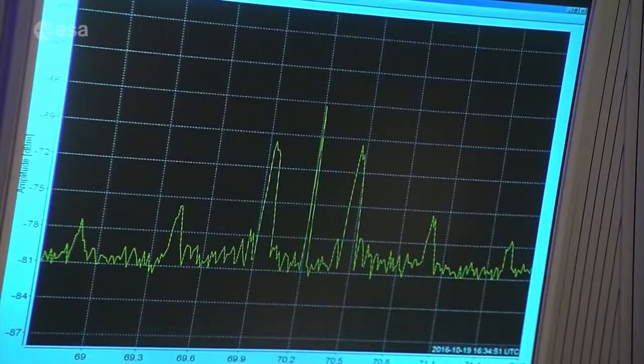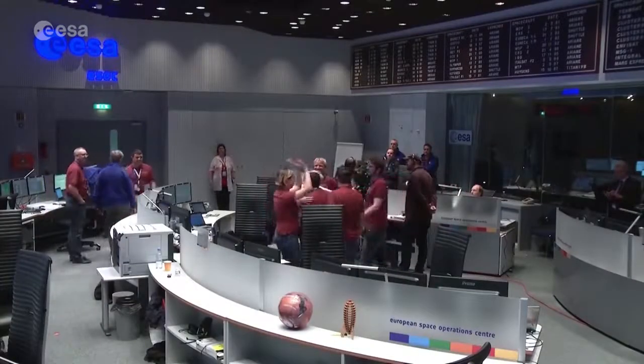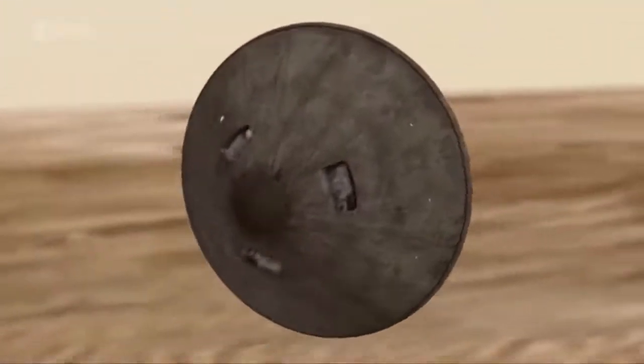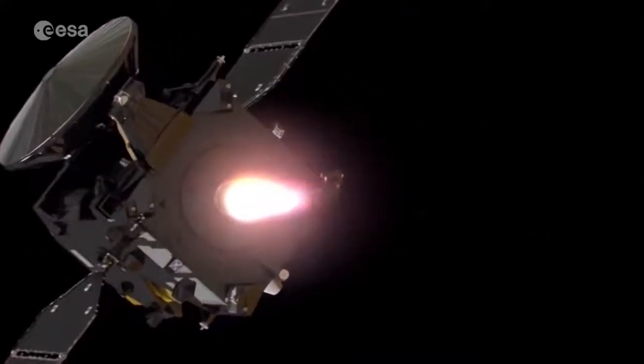The scene at Mission Control on the 19th of October 2016, when ESA's first ExoMars mission, consisting of the trace gas orbiter and Schiaparelli lander, arrived at Mars. Unfortunately, the lander received unexpected sensor data during the last stage of the landing, which caused it to crash into the surface. But with its instruments successfully tested, the trace gas orbiter is in good shape.